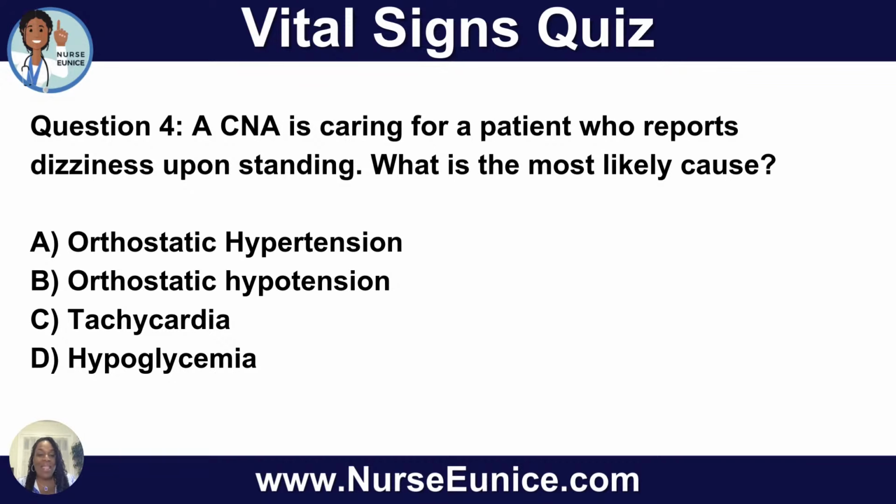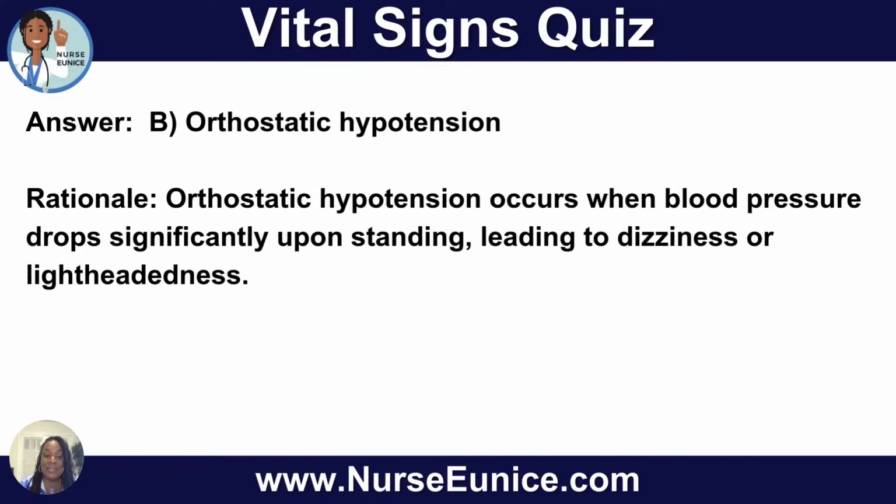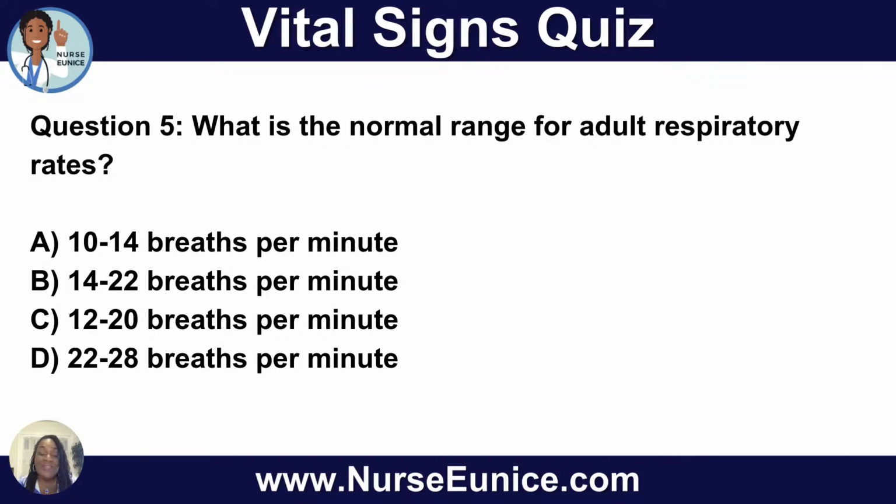Absolutely. Nope, I tricked you. It's not A. Orthostatic hypertension doesn't exist. I guess it does, but we don't monitor for that because we expect your pressures to change and elevate when you're up and you're moving. What we don't expect to happen is B, orthostatic hypotension. We don't expect your blood pressure to significantly drop whenever you stand up, because that can cause dizziness or lightheadedness.